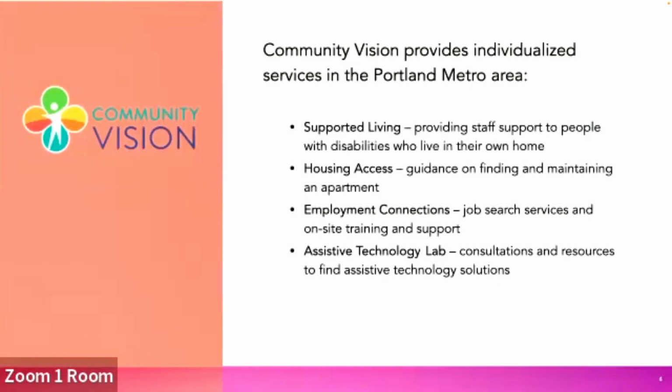So before Mark talks a little bit about ADUs, just wanted to introduce my organization, Community Vision. We are based here in the Portland metro area, so the Tri-Counties, and our focus has always been individualized services for folks with disabilities. And historically, and still currently, our biggest program is called supported living. And it gets very confusing in the housing world with permanent supportive housing, which is a totally different thing.